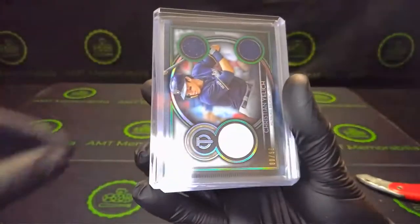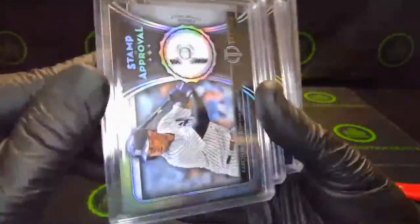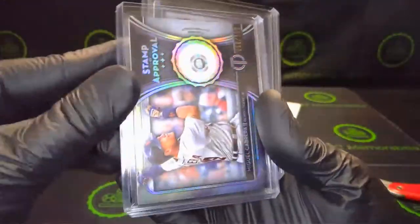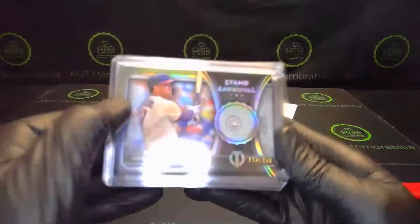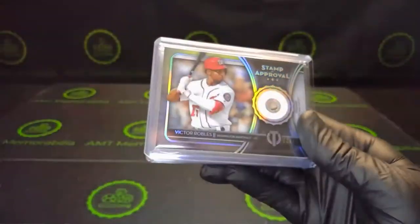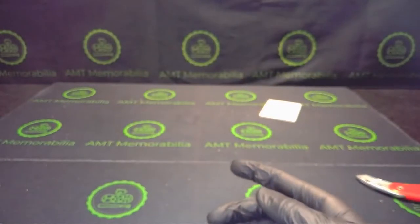Kyle Schwarber, 99. Christian Yelich, 99. Juan Soto, 99. Ozzie Albies, 99. 150. All these, I believe, are 150. Aaron Hicks, Tommy Pham, Corey Seager, Miguel Cabrera, Vladimir Guerrero. Still out of 150: Rhys Hoskins, Aaron Judge, Miguel Cabrera, Victor Robles, Ronald Acuna Jr., Reggie Jackson, and Brandon Lowe.